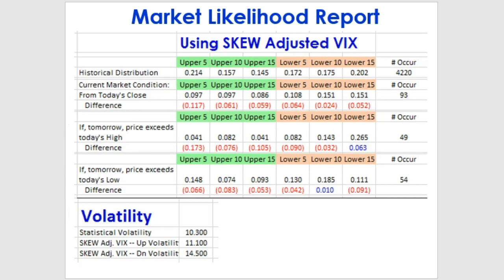Now, one thing I like to do is recast the bands using a skew-adjusted VIX level, meaning that because the out-of-the-money calls have lower implied volatility than the out-of-the-money puts, we're going to use a lower volatility level for the upper bands than we use for the lower bands. Lower bands, 5, 10, and 15 on the downside, will have a higher volatility. Those will be set apart on the downside more. It's skewed in that sense.